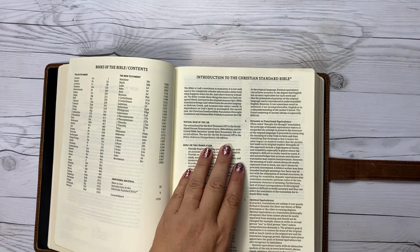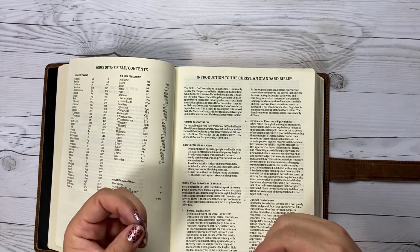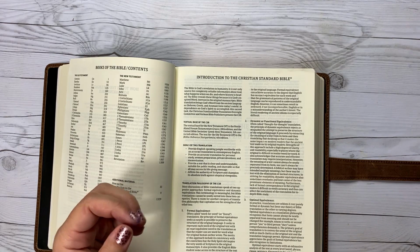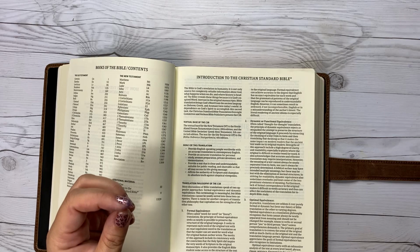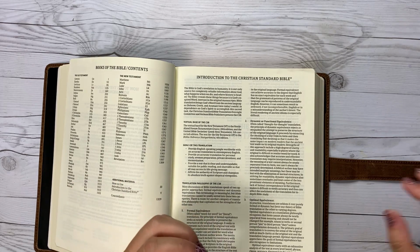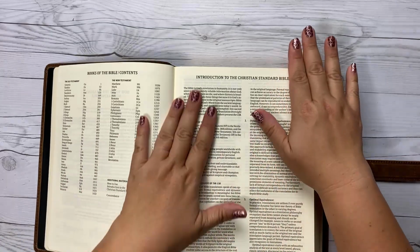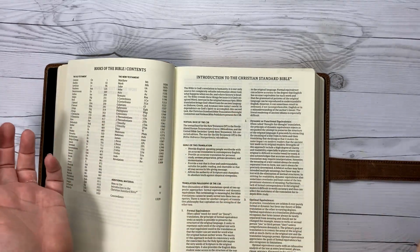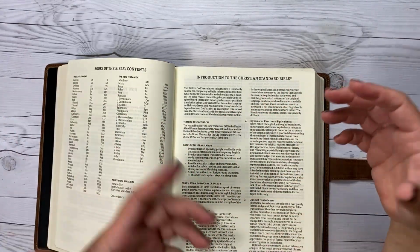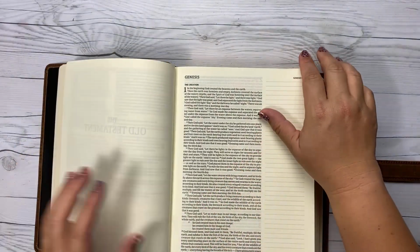So the Christian Standard Bible uses what is called optimal equivalence. So it really conveys a commitment to both formal equivalence, which recognizes the importance of the original text, so your word for word, and also your functional equivalence, which recognizes the importance of conveying that original message in today's language. And so I find it to be a really good Bible to read. It's kind of, like I said, in between a word for word and a thought for thought. So it tries to do the best between the two of them, which is nice. Then you have your Old Testament, and then we start into Genesis.